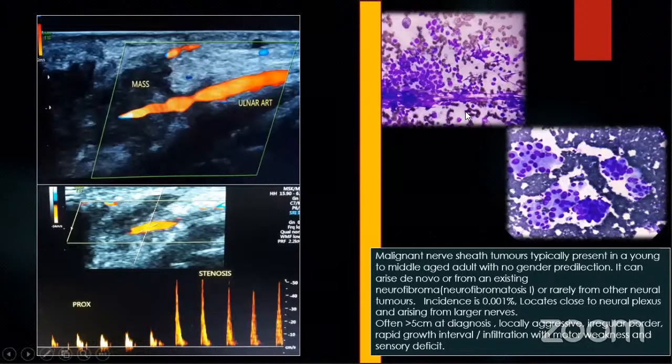It's a very rare tumor, and incidence is about 0.001%, and typically it's more than 5 centimeters in diameter, and it's a very locally aggressive tumor, infiltrating into the adjacent structures with motor weakness and sensory deficit.